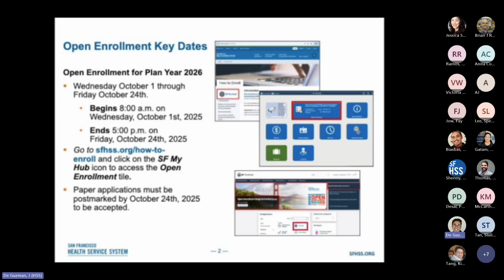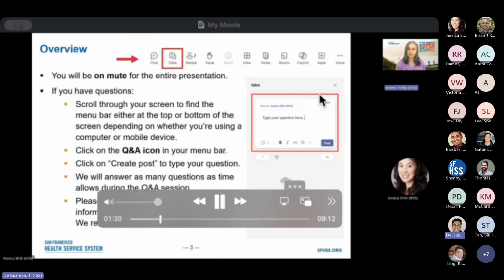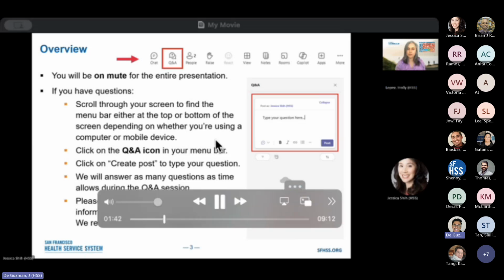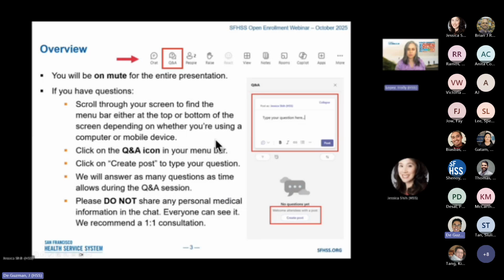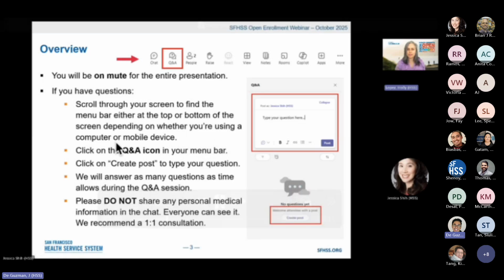You'll be on mute and off camera for the entire presentation. We encourage you to ask questions. We will be using the Q&A function in Microsoft Teams. Scroll through your screen to find the menu bar, either at the top or bottom of the screen, depending on whether you're using your computer or mobile device. Click on the Q&A icon in your menu bar. Click on Create Post to type your question. We will answer as many questions as time allows during the Q&A session.